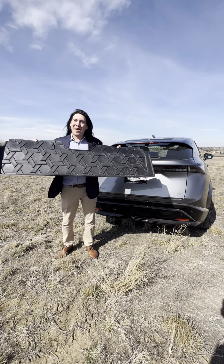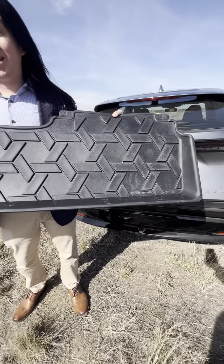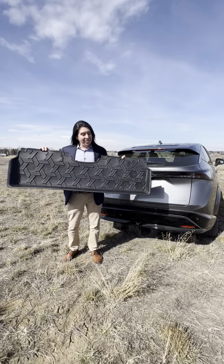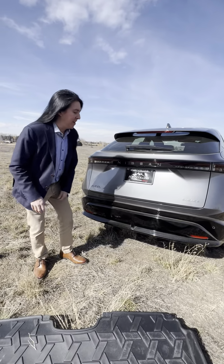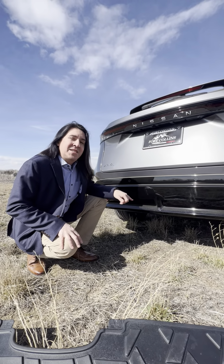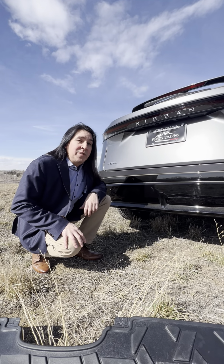Let's talk a little bit about accessories. As you can see, the Kumiko design is incorporated in the high wall, all weather floor mats as well. Not only that, there's so many accessories for the Ariya. You can actually get a tow hitch and a tow receiver that can put more cargo behind your Ariya, up to 1,500 pounds.